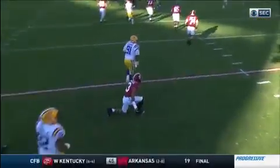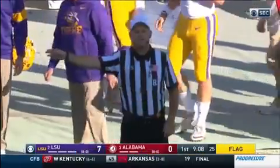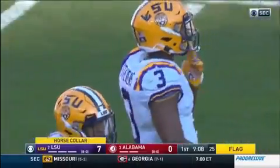Foul, horse collar tackle. Number 3, defense. 15-yard penalty from the end of the run. Automatic first down.